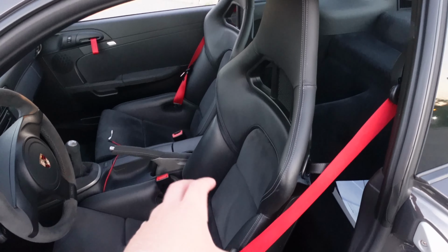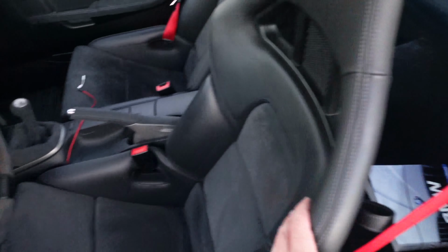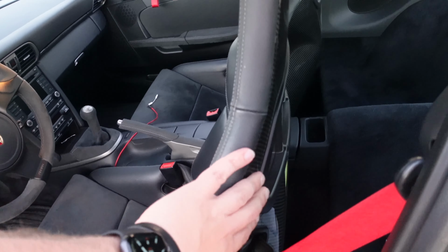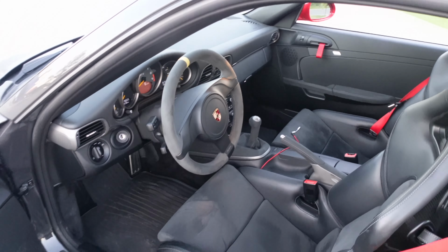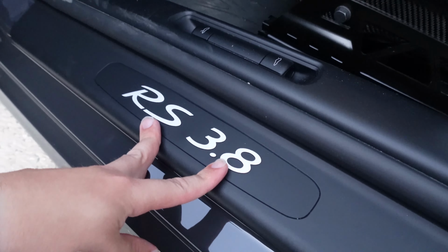Now, most of the modern GT cars come with the 918 bucket seats, which are tighter than this. They look a little bit newer, but I personally prefer these bucket seats more. They're a little bit wider, a little bit more comfortable, but they're still carbon fiber. And this is the old interior, the old steering wheel, but still very cool. Alcantara with the yellow line on the top.